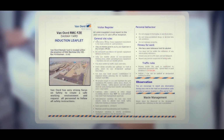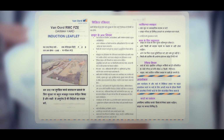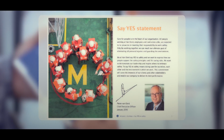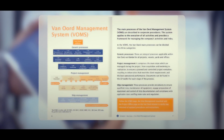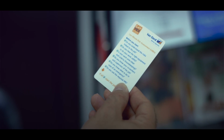Induction leaflets are available in 3 languages, English, Hindi and Arabic, for better understanding. VANOORD Say Yes to Safety guidance: before starting your work, you must read the VANOORD Say Yes to Safety guidance. This contains works frequently performed at VANOORD and the rules you should observe at the yard when performing your work.